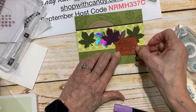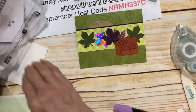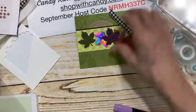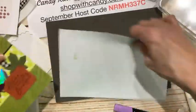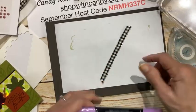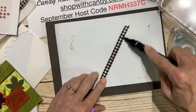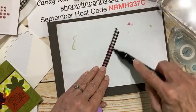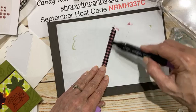And let's add a little bit of my gingham ribbon. So I've got just a little piece here. And this time we are going to, there's my little scrap piece. So this is the light Blackberry Bliss. If you use the dark on this, it's so dark you can hardly see the black. So I want to have just a little bit of this Blackberry Bliss.